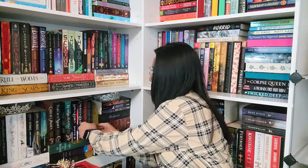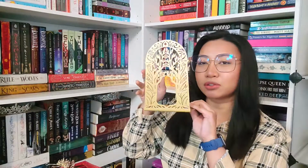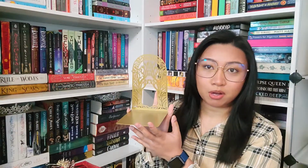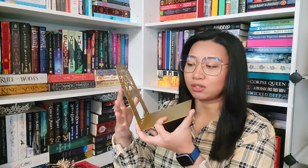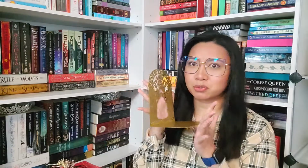And another one is bookends. I actually have only one pair of bookends here that I'm using. So this one is, I believe, Lord of the Rings inspired. I got this from a bookish box. So it doesn't have to be specific book designs. You can just buy any bookends. I'm pretty sure they will appreciate that, and these are also pretty inexpensive.